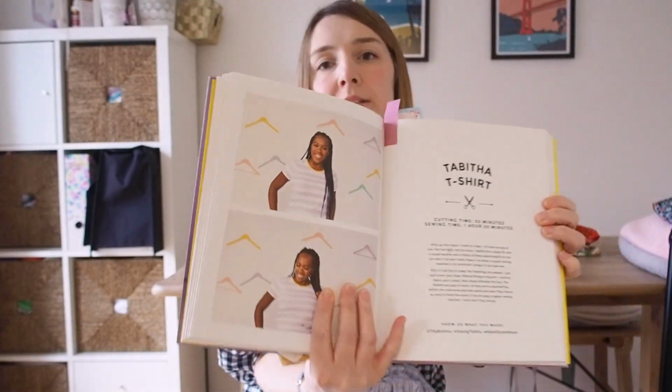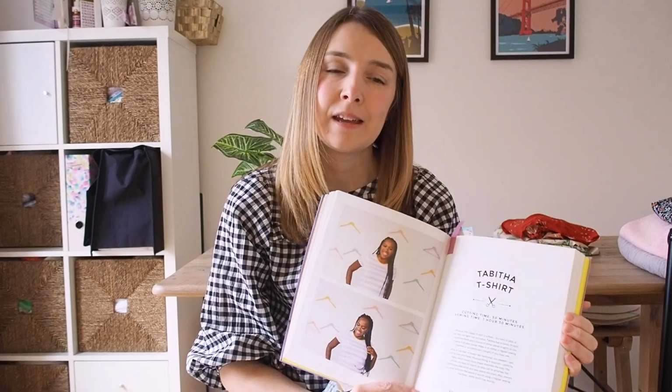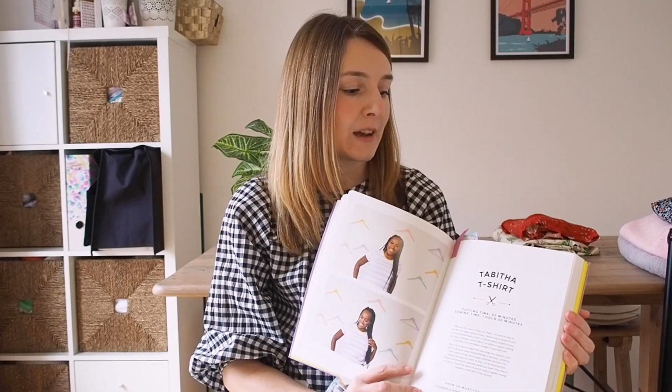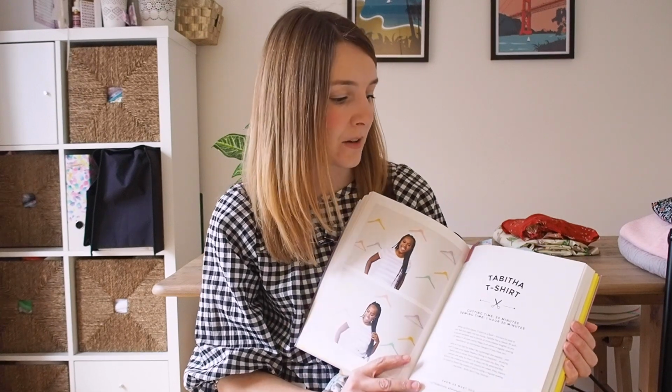from the Tilly and the Buttons Make It Simple book. I love this book so much, but I've made the same pattern over and over again. You've seen that I've made the Sapphire Wrap playsuit in different versions from this book, but I've not yet actually made any of the t-shirts, and I really like the look of this Tabitha t-shirt.